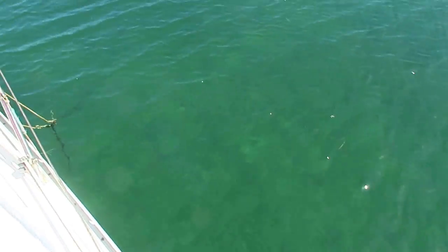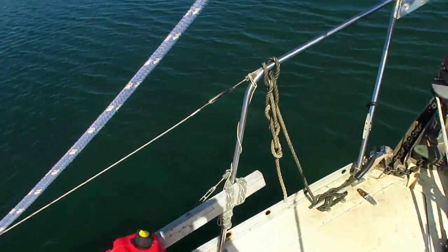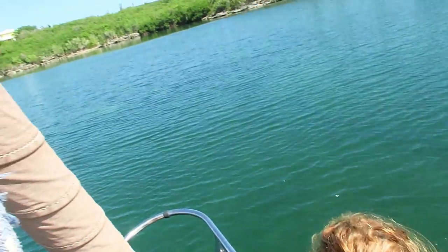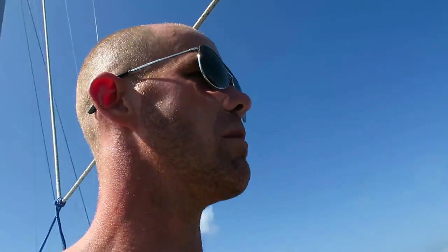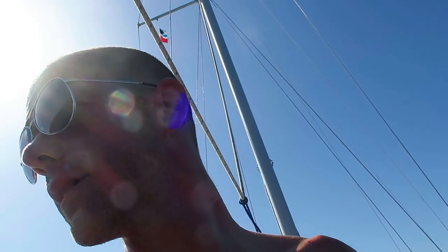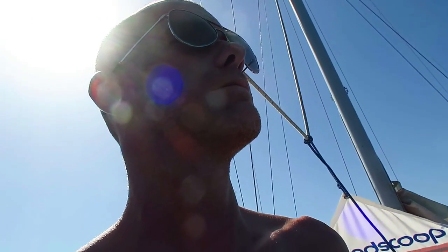The bottom here is grass. I don't know if this is going to show up in this video or not, but it's almost 100% thick, dense vegetation growing down there. We got a good set on the anchor. And we have really nothing but fairly calm weather coming up, so I'm not too worried about the anchor. But yeah, it's lots of grass. So, Hatchet Bay.